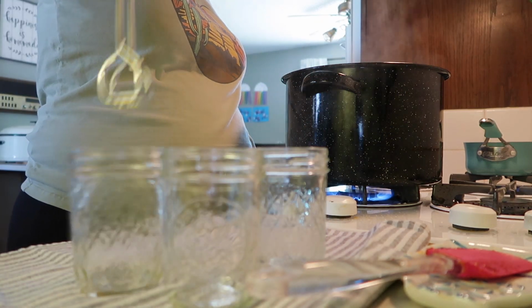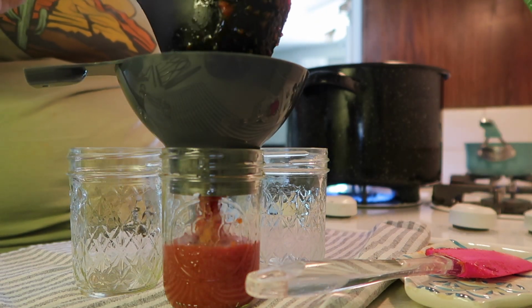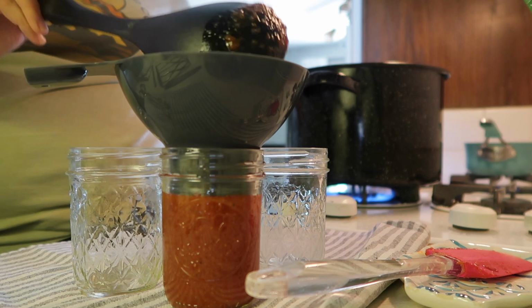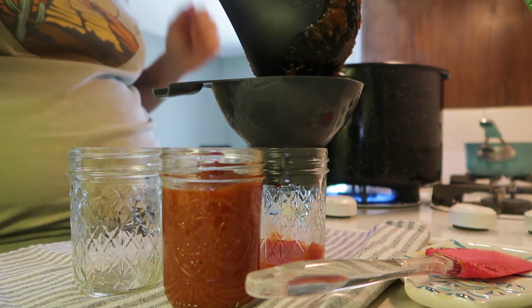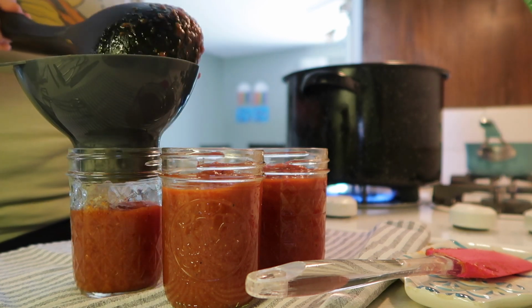I liked the taste of it. We haven't actually opened it up yet and used any of it because we still had some ketchup in our pantry and our back stock, so I don't know yet if my kids like it. It wasn't as sweet as store-bought, that is for sure. But we also have been buying the less sugar one anyway, so they'll probably be fine.